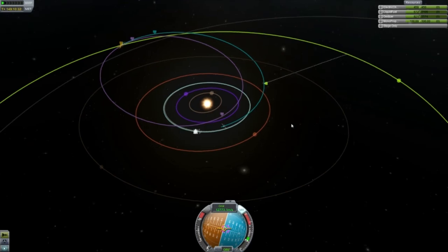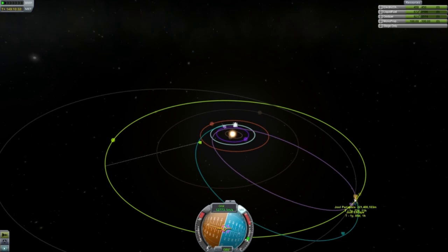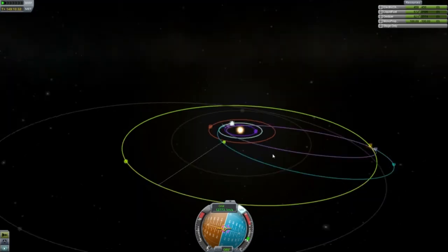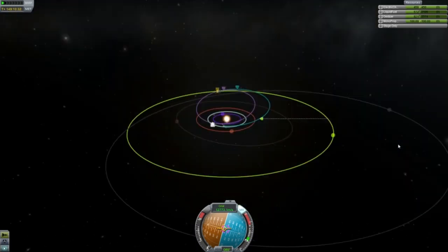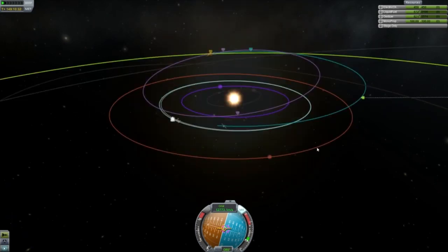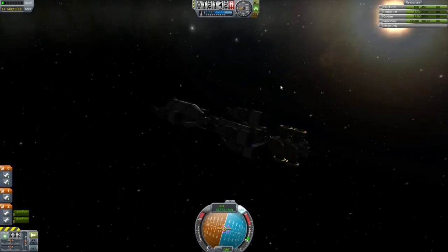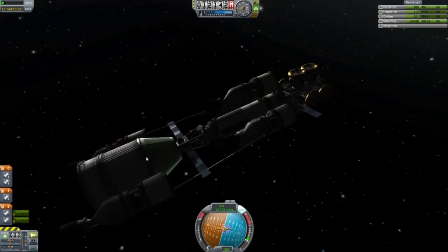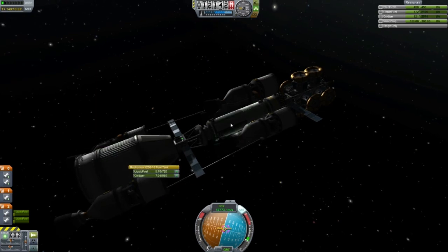Alright, check this out. We have our intercept. We're set up for around 220, what is that, 1,000 million kilometers? 220 million meters. So 220,000 kilometers. Anyway, yeah, we're set up for that. Let's check on our fuel situation again. I did transfer some over because I was afraid that I wouldn't have enough, and I most certainly did not.